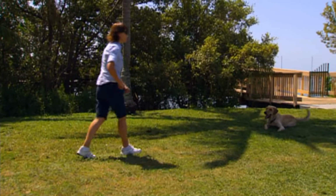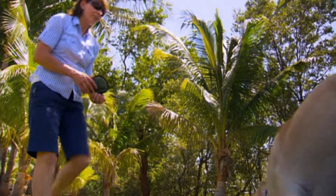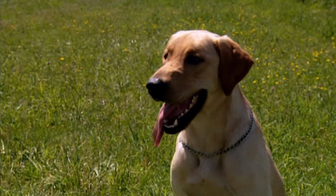So Clyde gets little treats, that's his reward. With most animals, it's all about the belly. It's really about finding something that they really like to eat, a treat for them. With dogs, it's a little more than just the belly. With dogs, the treat actually eventually just becomes good dog.